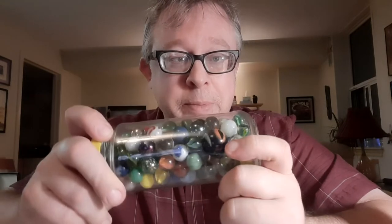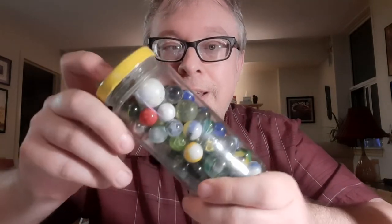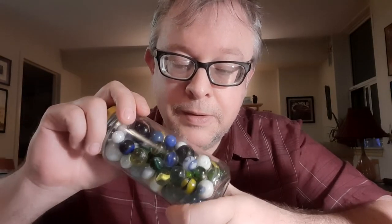So that was a nice find at the flea market. I wasn't expecting to find any tiki items or a jar of marbles. I can't wait to get into this and inspect each one and see what good treasures I got here. Ooh, there's one that's really magnifying. There's a clear one here. There's one with a pearl finish to it. Lots of different ones. Very cool things to add to my collection.